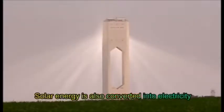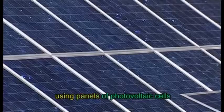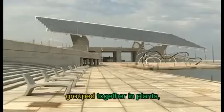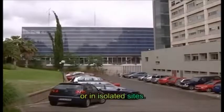Solar energy is also converted into electricity in solar mirror plants, or directly using panels of photovoltaic cells grouped together in plants or placed on facades of buildings or roofs or in isolated sites.